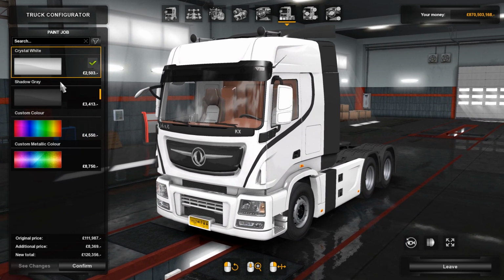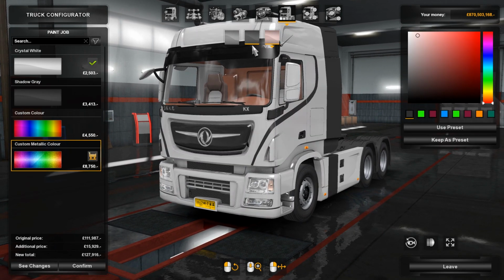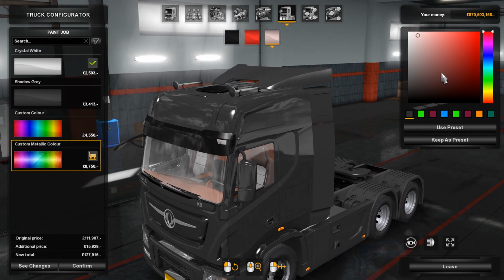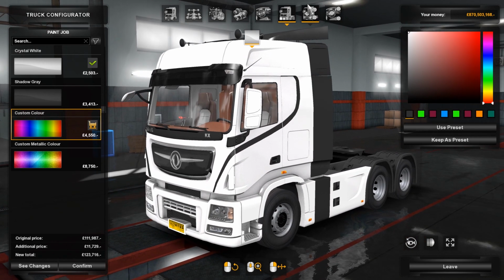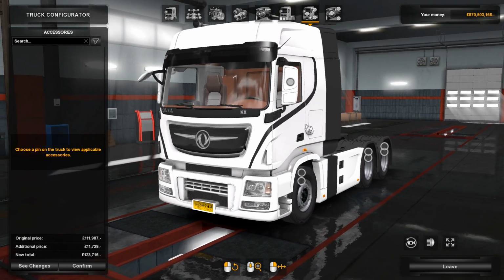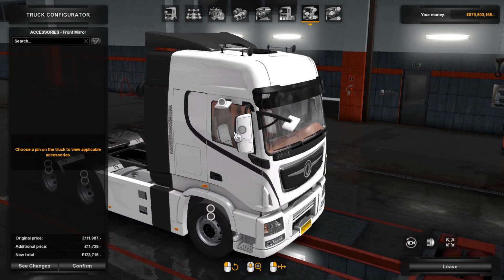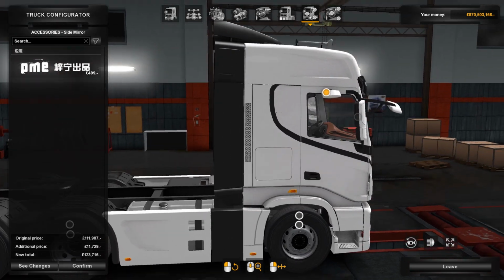Colours, we've got crystal white, shadow grey, or custom colour, and then custom metallic, which doesn't look like it's working properly. Yeah, the metallic doesn't work. That is not good at all, so I'm going to have to go for a solid colour. Now, loads of different options. As you can see, we can do nothing to the mirrors, nothing to the mirror here, nothing to that mirror. Can't even remove that mirror.